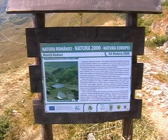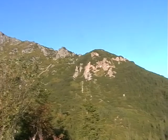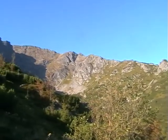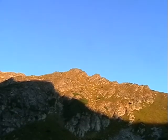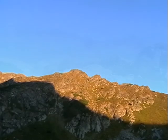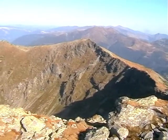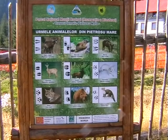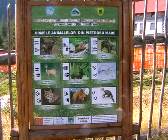The first protected area of the Rodnei Mountains was established in 1932 around Pietrosu Peak. In 1980, it was declared a UNESCO Biosphere Reserve. Nowadays, an overall area of Pietrosul Mare Reserve is more than 3,000 hectares. It preserves rare flowers, animals, glacial lakes, and diversified landscape.